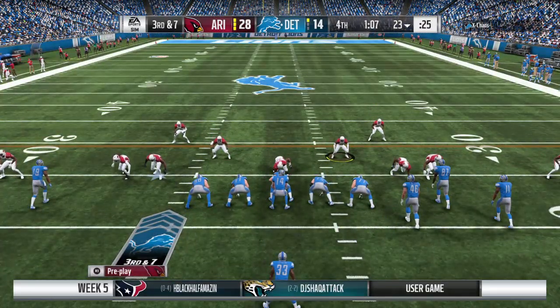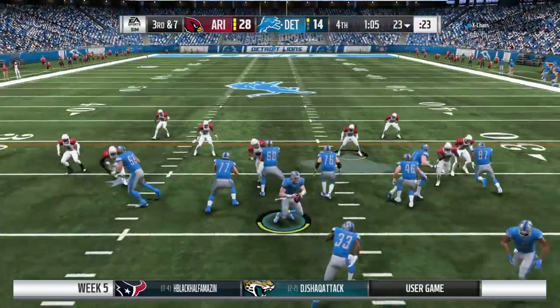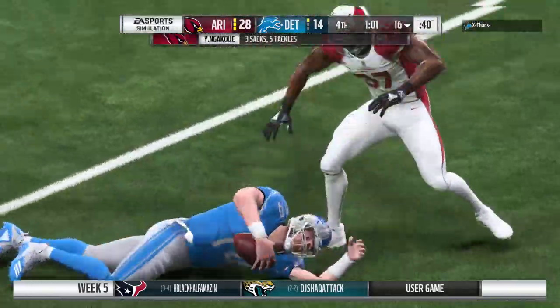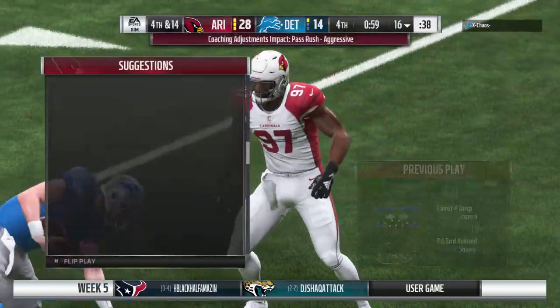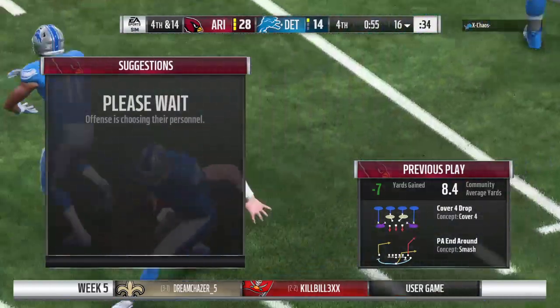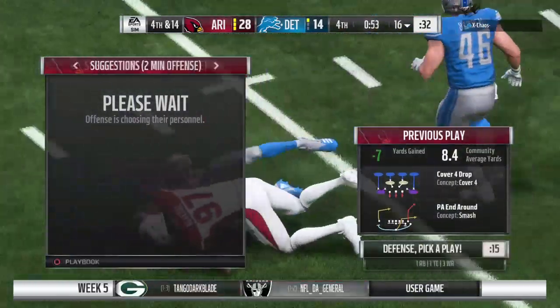Set! 3-19! On play action, they'll throw. The Cards get to him here. He's brought down for a sack. Yannick Ngakoue in there to take him down, and the clock will roll.